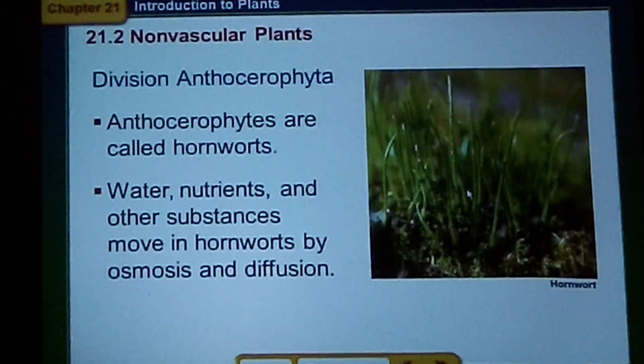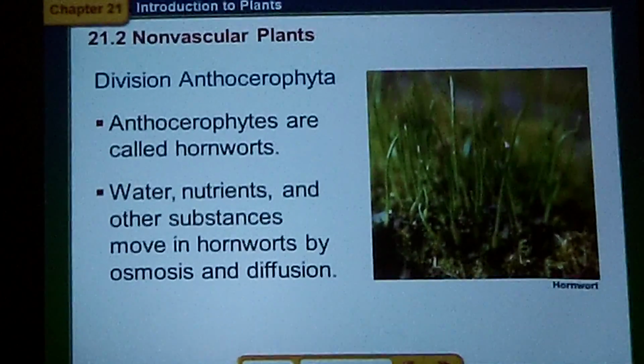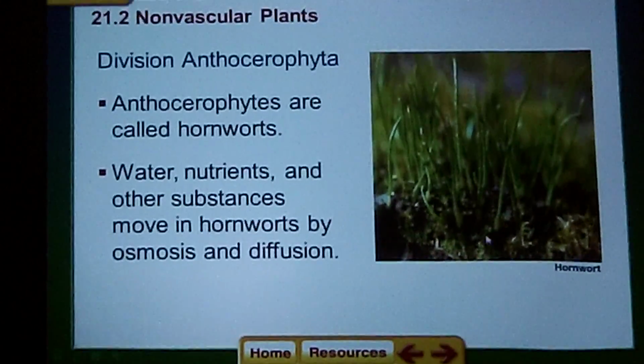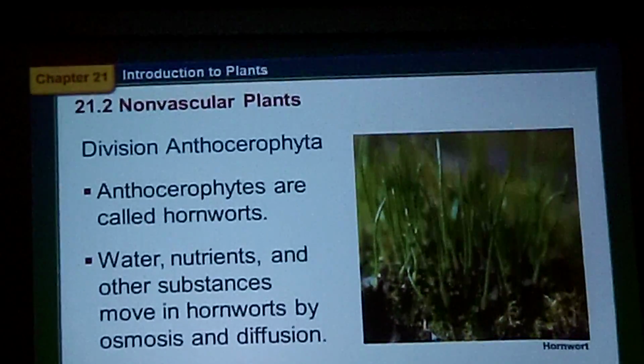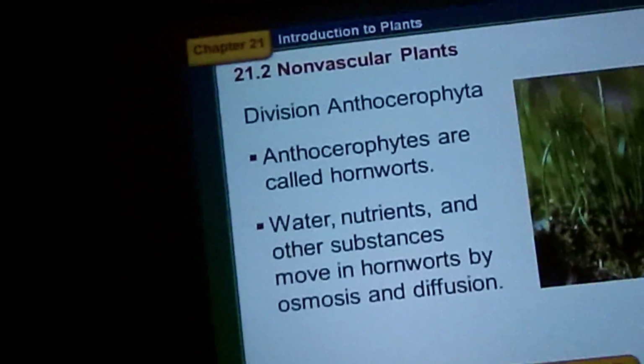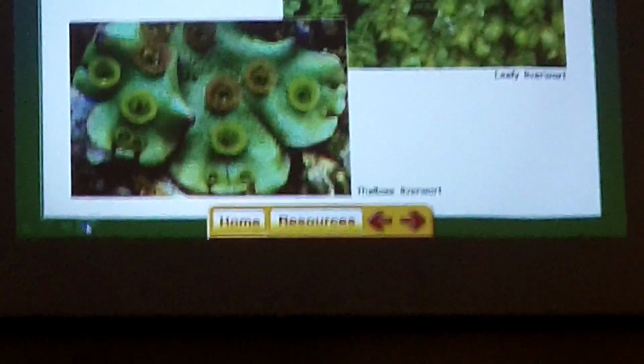You see those things there? Those are its reproductive structures. They look like horns. They reminded somebody of horns, so they called them hornworts. But they're really small, tiny little plants that grow close to the ground. They can't get tall because they don't have vascular tissue. And then there's a third type called a liverwort.